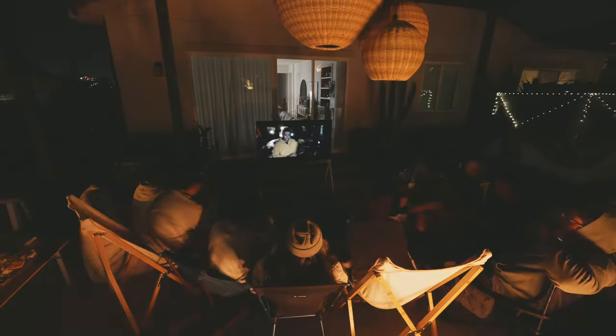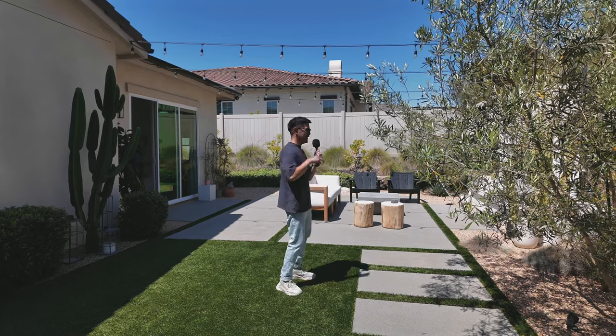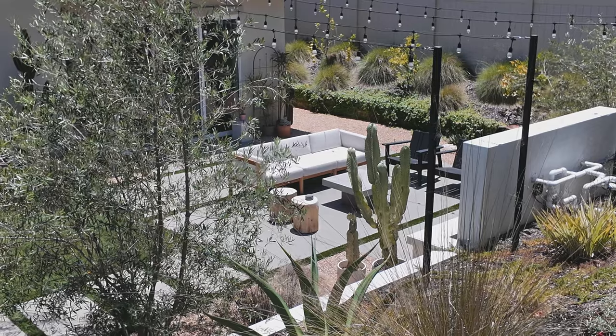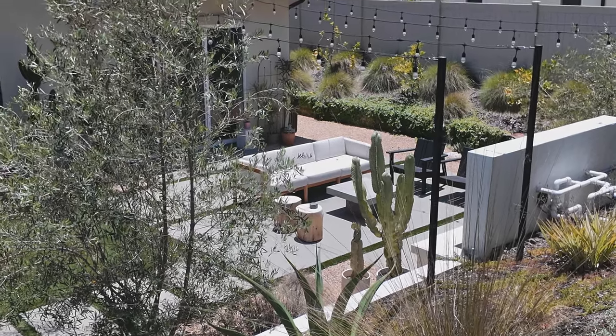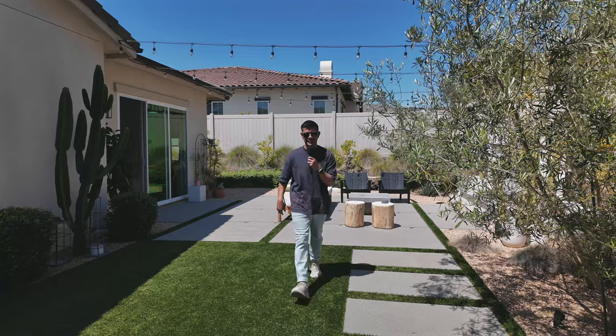So let's make our way over here. You know what? I'm saying right, left, middle, but depending on where you're looking at it, that's left, this is right, that's right, this is left. So apologies if I'm mixing up my directions, but let's make our way over to the last section of our backyard space, which is what we call sort of like the lounge area. Forgot, I gotta take you guys with me. So let's go.